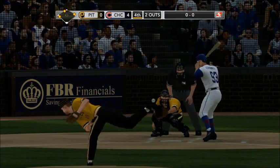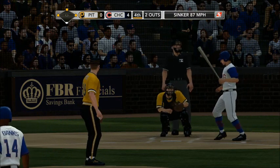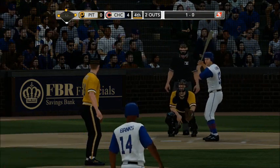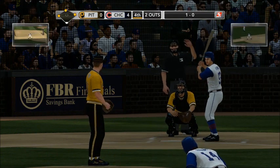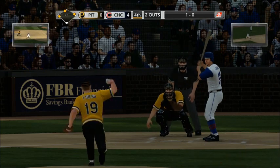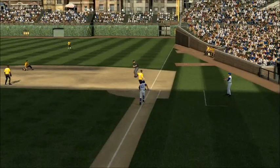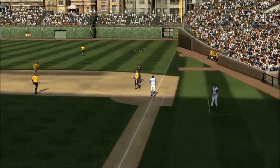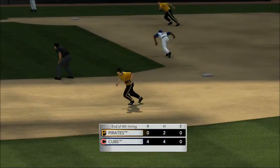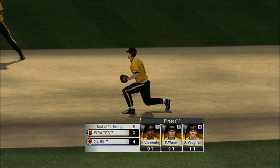The first pitch. Sinker just missed, 1-0. That's a good spot to miss with that thing. Just off the corner. At the belt, the 1-0. Hit sharply towards the hole. And the throw's in time at first. Mercy, what a play. So they pick up two hits in the inning, but leave the bases loaded. And the Pirates, it'll be their turn coming up.